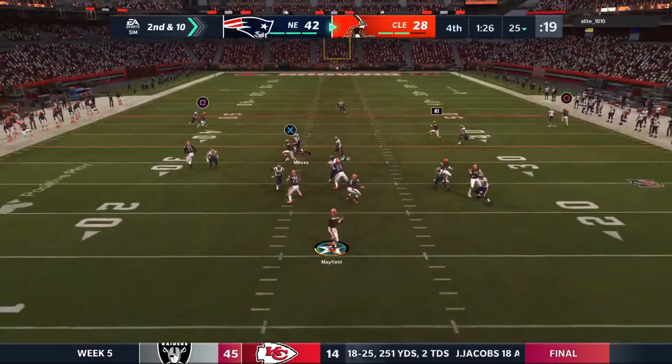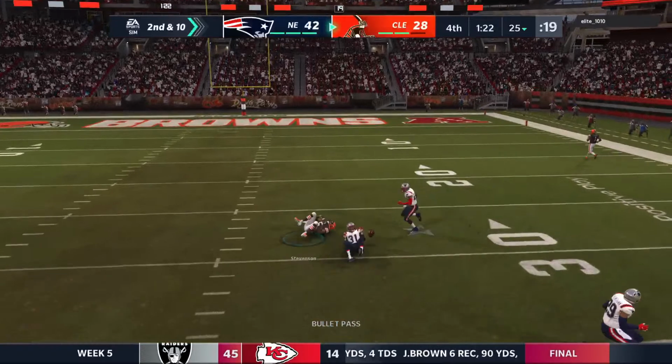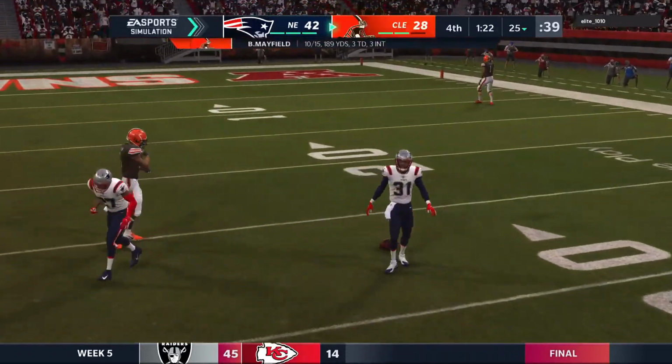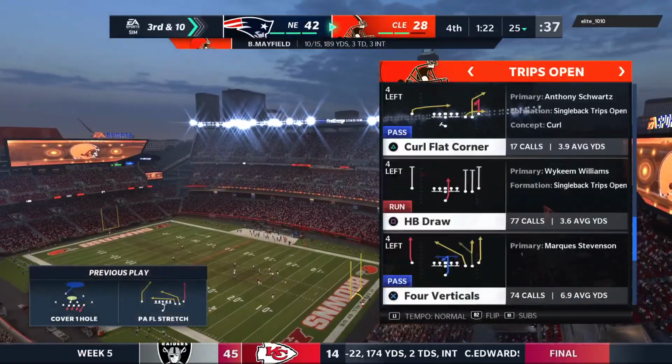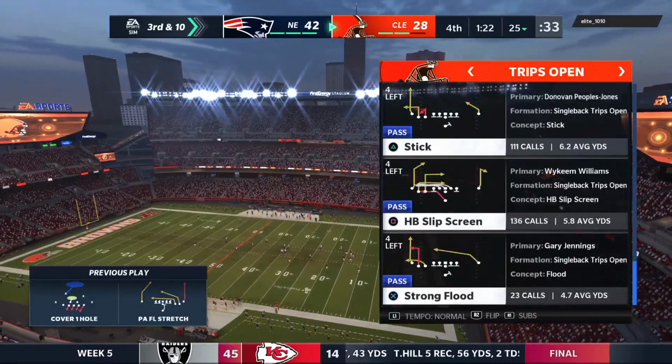At the 20. Throwing on 2nd down. Mayfield. He's going to let it fly. And that's going to be incomplete. Good effort there, trying to take a shot, but it's 3rd down. Tried to go for the big one there on 2nd down.